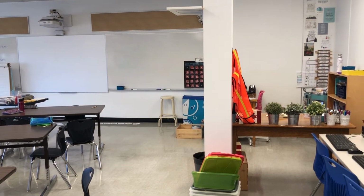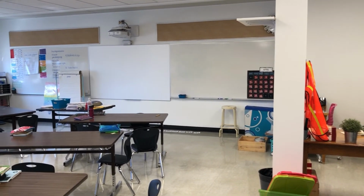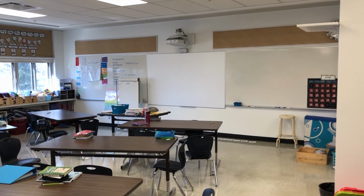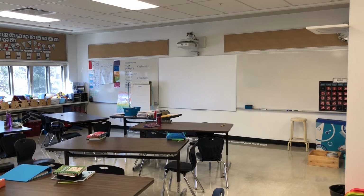Also on the far wall you can see brand new technology on the wall that's called a BrightLink system. Brand new system that we have again in our brand new elementary schools, and now we have it here in one of our older elementary schools.